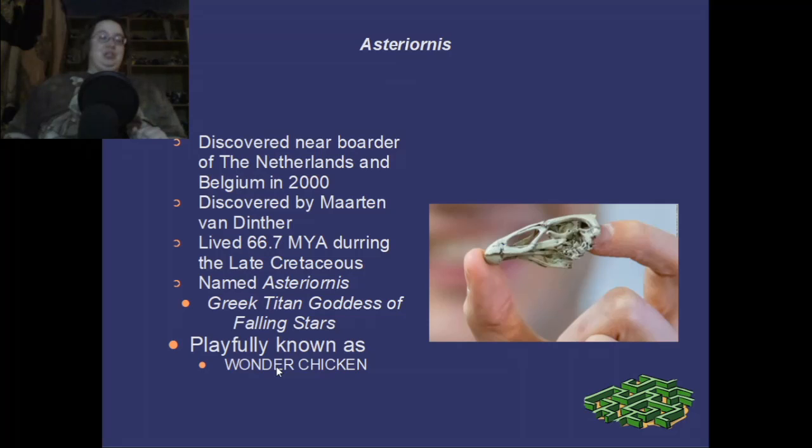So, it was discovered in the year 2000 near the border of the Netherlands and Belgium by a gentleman named Martin van Dinther. Now, he actually found this skull, which you see is a 3D printed version that's being held right there, in a rock about the size of a deck of cards. And it was so miraculously preserved. It was awesome. It came from about 66.7 million years ago during the late Cretaceous.